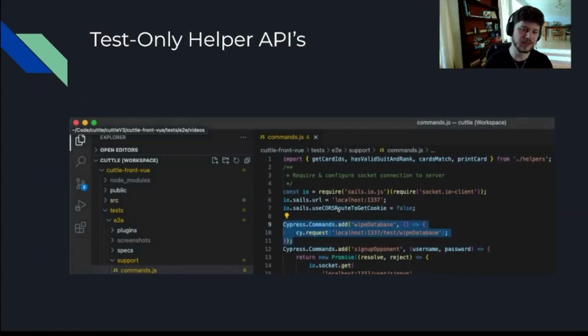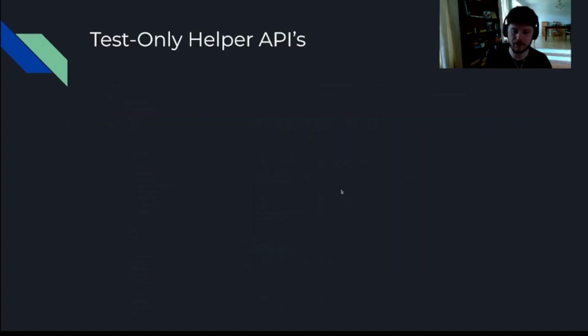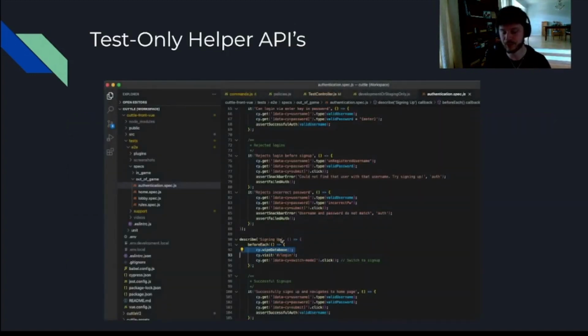So once you've got the endpoint defined, you can use Cypress to define a custom command to make a request to that endpoint. And it's as simple as using cy.request and pointing it to the right backend and the correct endpoint. And this new wipe database command allows me to wipe the database in my tests. So I use that generally in my beforeEach hook. So before a given test runs, I will run the wipe database command.